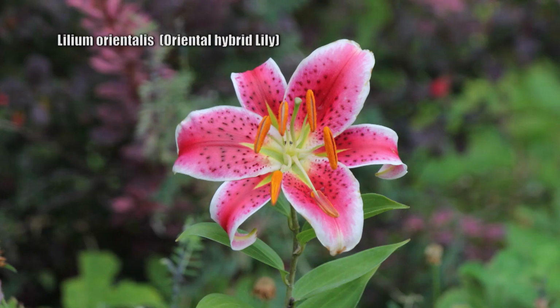The Oriental lilies are more sturdy than the Asiatic and the trumpets. And they have done a cross. Of course, the most famous one of these Oriental ones is the stargazer. Okay. And you see that at the florist all the time. It's pink, and then it has the white edges on them.